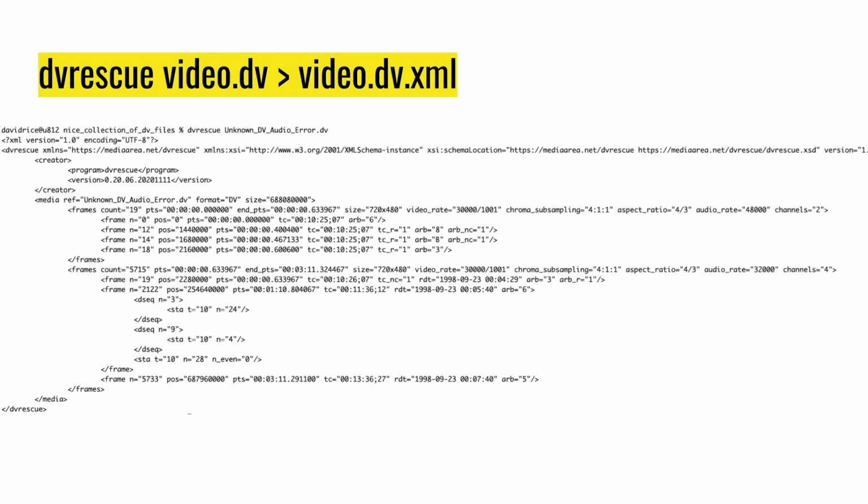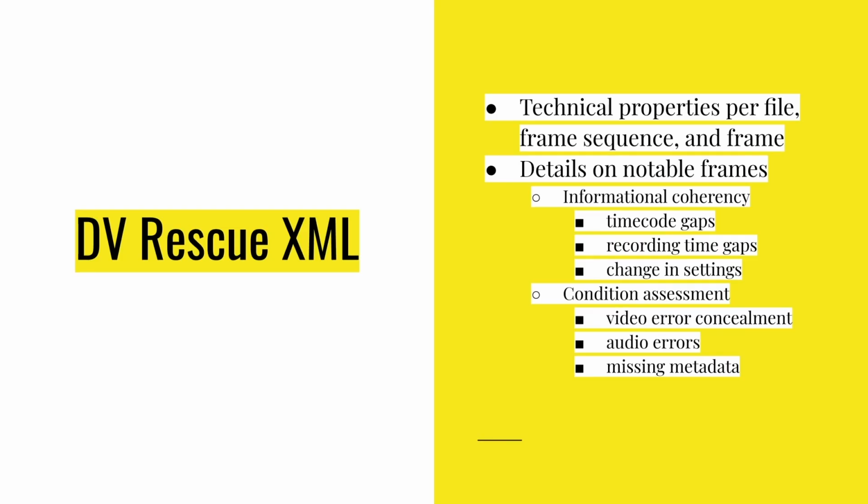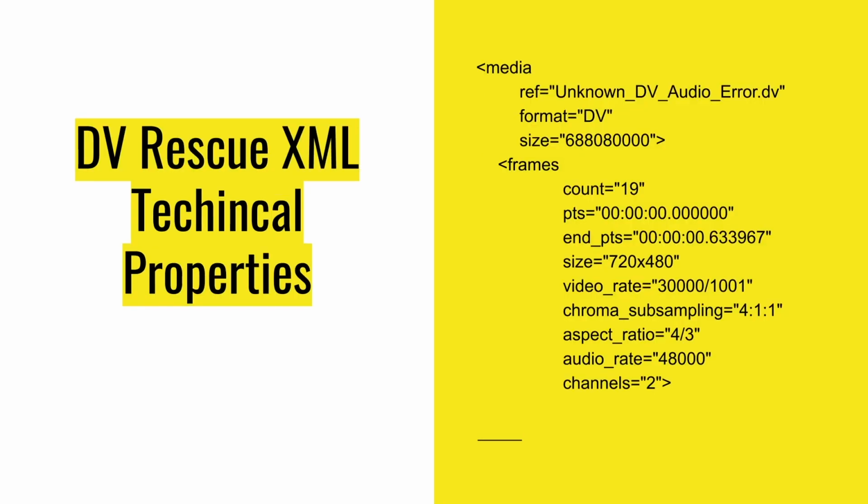As the DVRescue command line tool analyzes the DV stream, this is the XML document that it makes, and it tracks things like the technical properties, information about frame coherency, and a condition assessment. So technical properties include the basics like frame size, aspect ratio, frame rate, chroma subsampling, audio channel count, audio sampling rate, and a few others.